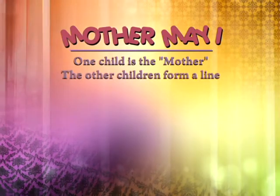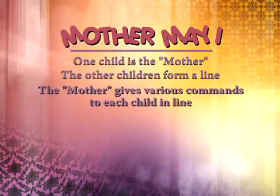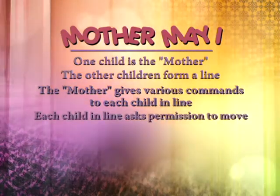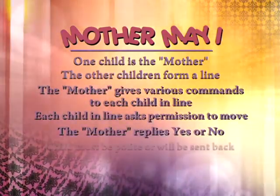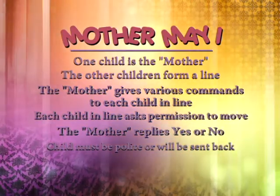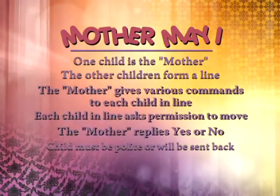And the mother takes turns going down the line of kids saying, you know, Susan, take one step forward. And then Susan has to say, Mother, may I? And then the mother can say yes or no. So let's say she says yes, Susan takes one step forward, but before she steps, she should say thank you. So she has to ask permission and then say thank you to Mother before she moves. And if she doesn't do those things, she gets sent back.